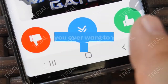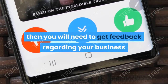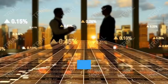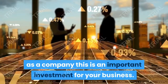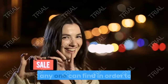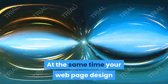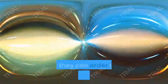5. Use more persuasive sales copy when you get a professional website design. As a company, this is an important investment for your business. The idea is that you are creating basically a virtual advert that anyone can find in order to get more information about your company and to learn about your service. At the same time, your web page design will often be created in such a way that they can order your services or products online, and in this sense it then becomes a virtual shop too, or at the very least a portal to your services and more information.